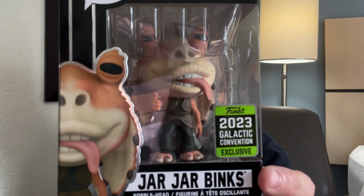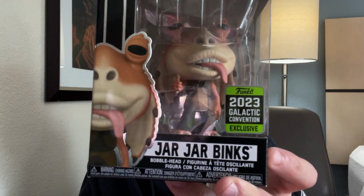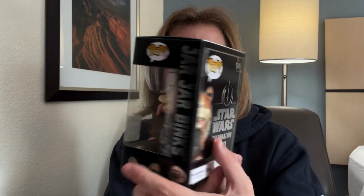And one of these was one of these Star Wars Celebration exclusives that I've been waiting a while to get. Unfortunately, it did sell out on the Funko Shop, and I'm so glad that it was there at the Funko Hollywood Store. This is the new Jar Jar Binks. Definitely a really cool looking figure. Really love this. Big fan of Jar Jar. And again, it is the Star Wars Celebration exclusive.